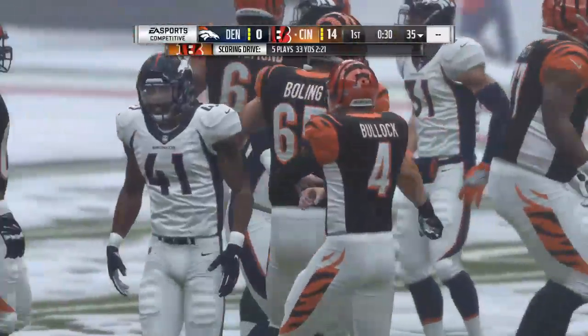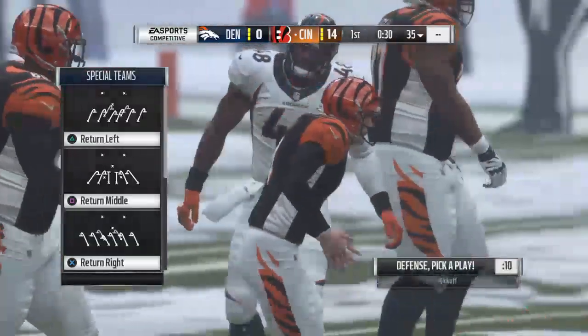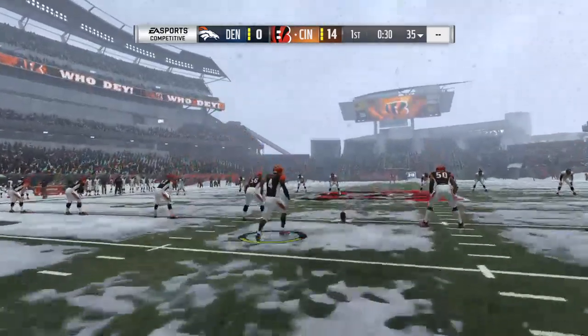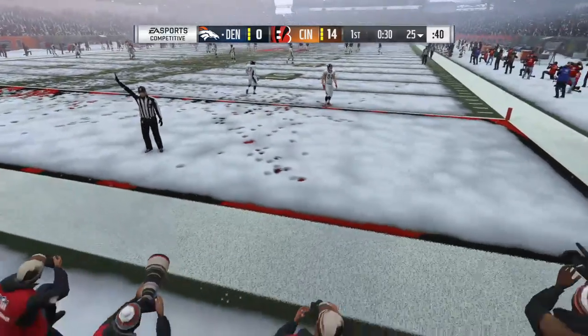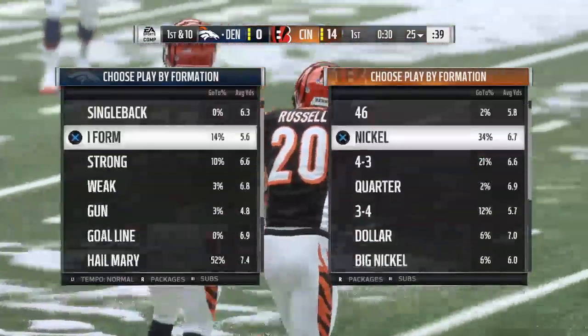And the kicker just has to come out for the PAT. He can breathe a sigh of relief as well, right? Although I don't know if he's really breathing a sigh of relief. I think he likes to put 3 points on his ledger. Bullock out now to kick this one away. And they will not get a chance to return this one as it's through the end zone for a touchback.